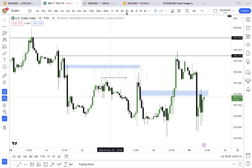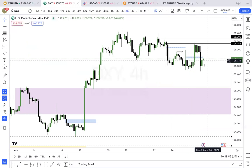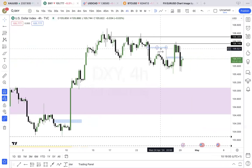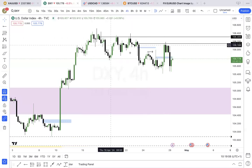I do want to see the dollar head down lower, at least a little bit more, take out last week's low before we potentially start to rally. But I'm happy with everything the dollar's done so far. I'm not going to push my luck in terms of, hey, we want the dollar to keep coming down, keep coming down. If this is all that price is going to do in order for it to push up, I'm happy for it to do so.